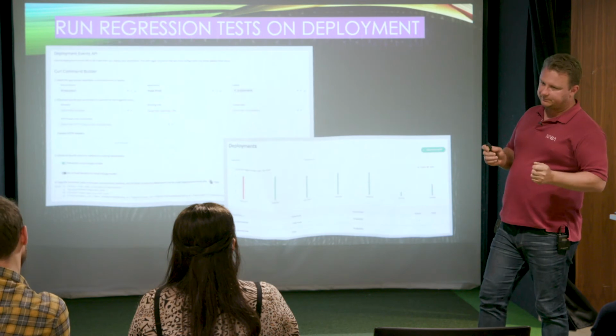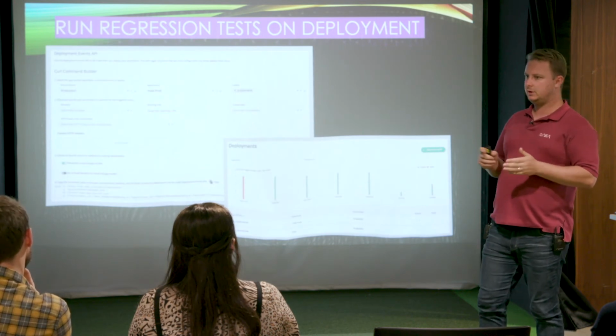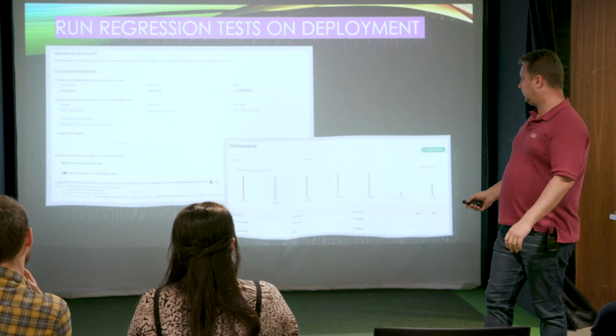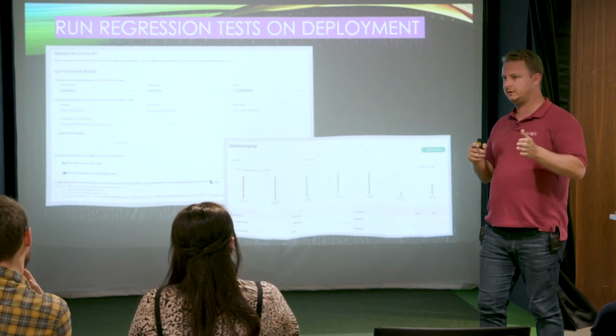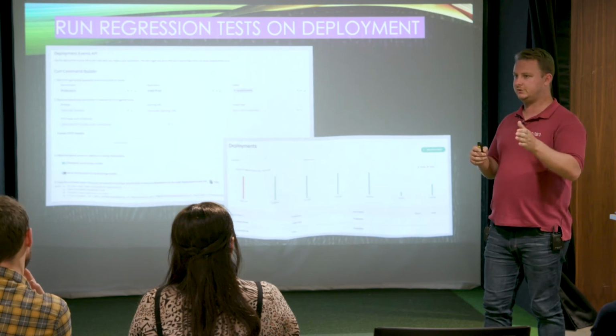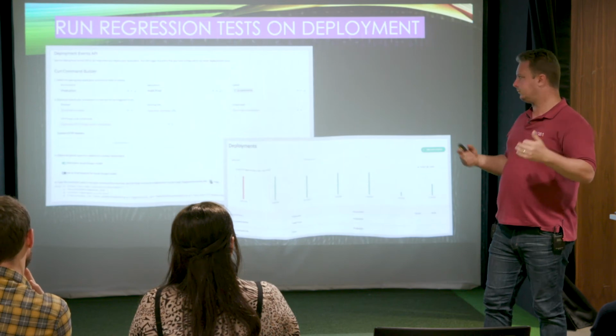It runs in your CI. It's very easy to implement. It's all based on an API, both ways. And once you plug it into your CI, it's actually listening for a deployment. Once that deployment happens and is successful, it'll kick off a test, as defined as part of your setup.